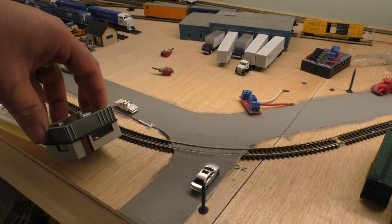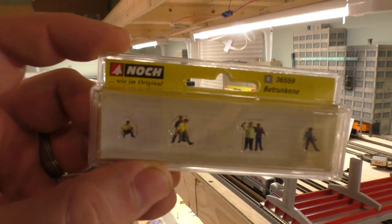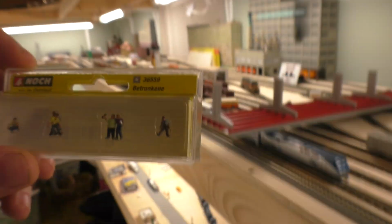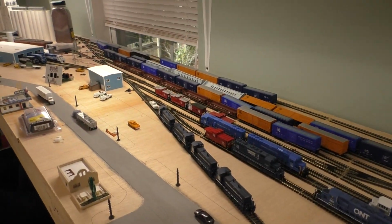For my bar that I have right here, Notch just came out with these. They are drunken people, so they'll be sitting next to the bar. I like how that is going to look. Hopefully it looks good.